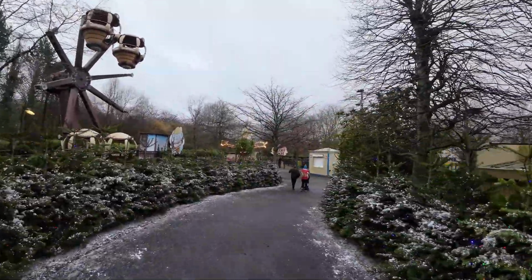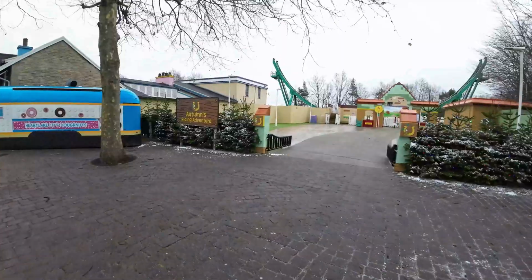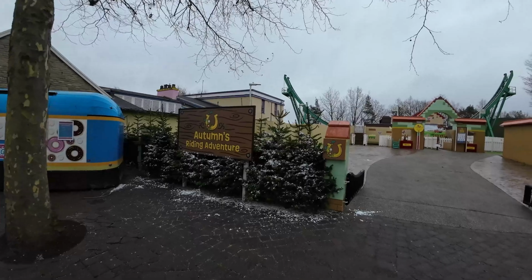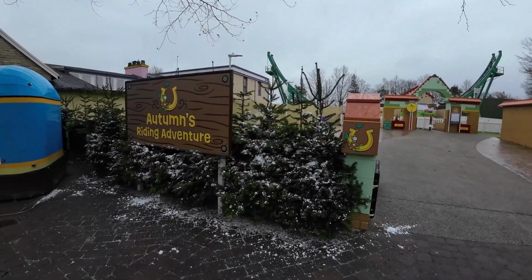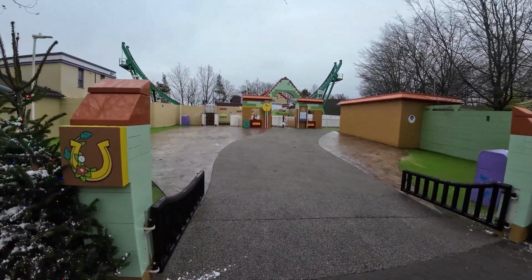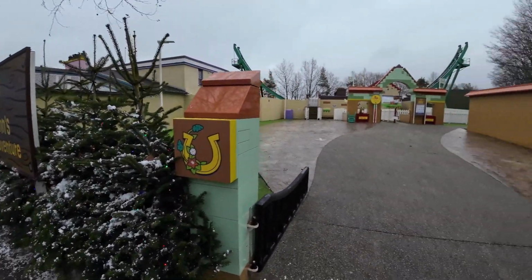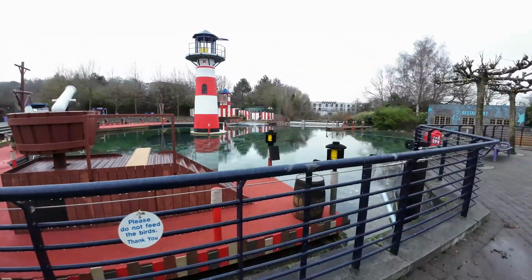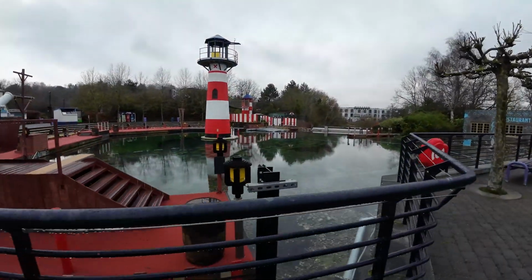But we're heading through here now and probably heading down the Flight of the Skyline. Of course, I did call this Mia's Ride and Adventure, but it is now Autumn's Ride and Adventure. There was a lot of confusion over this at the beginning of the season where they sort of changed it on the app and then they didn't change it here, but it has now been changed and it is open today. As you'd expect, no Christmas shows this time of year.